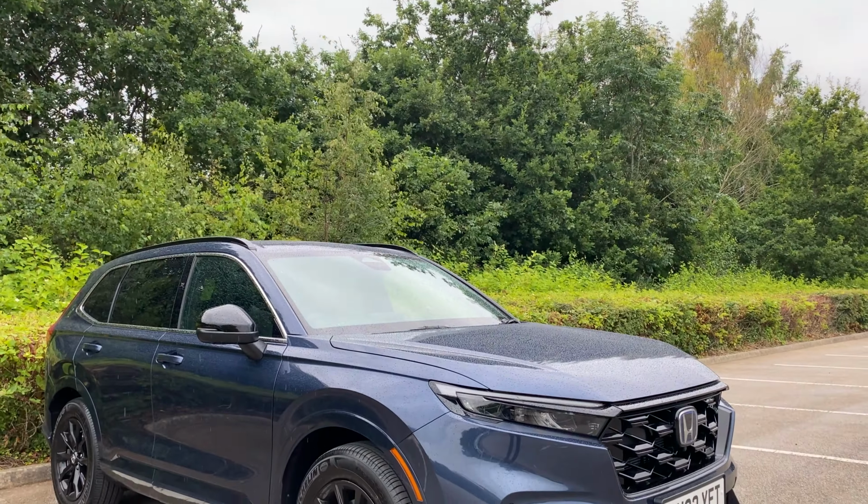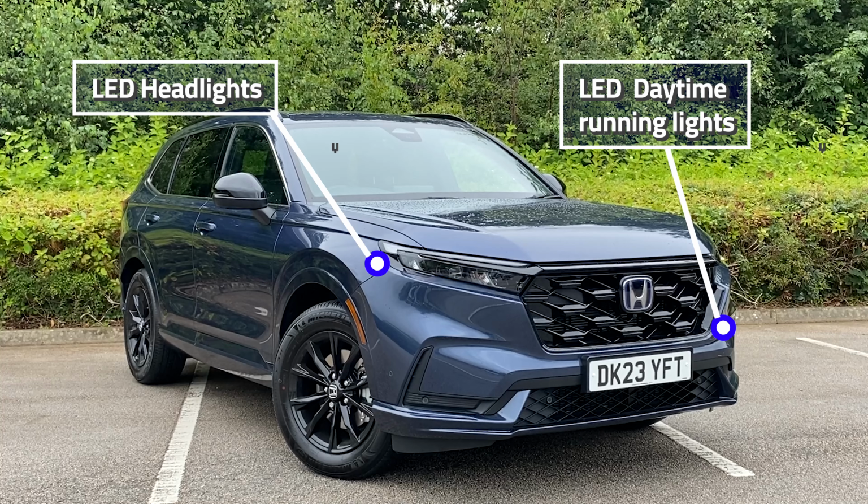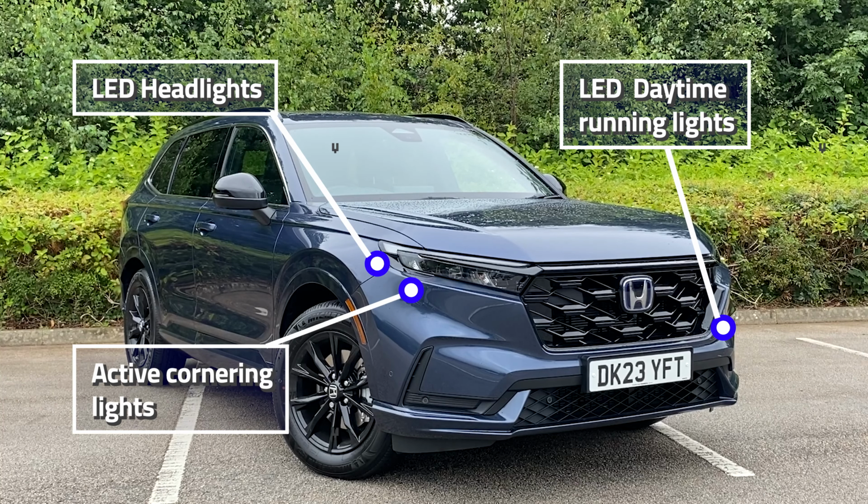The rest of the front is very SUV-esque. Bold, grand, that premium edge. LED headlights and daytime running lights which come as standard, and active cornering lights.